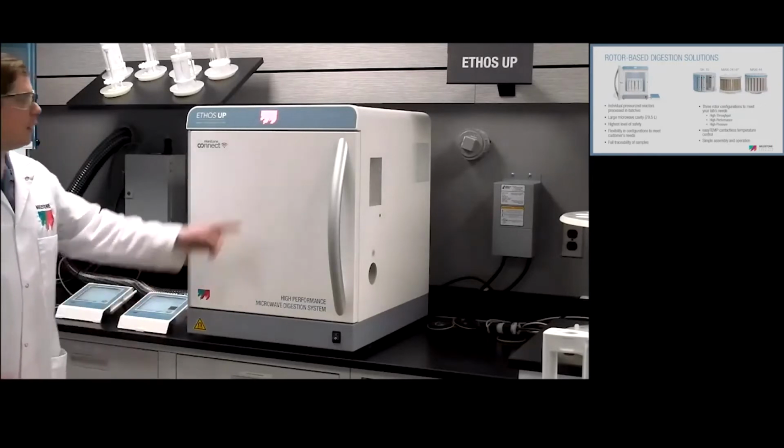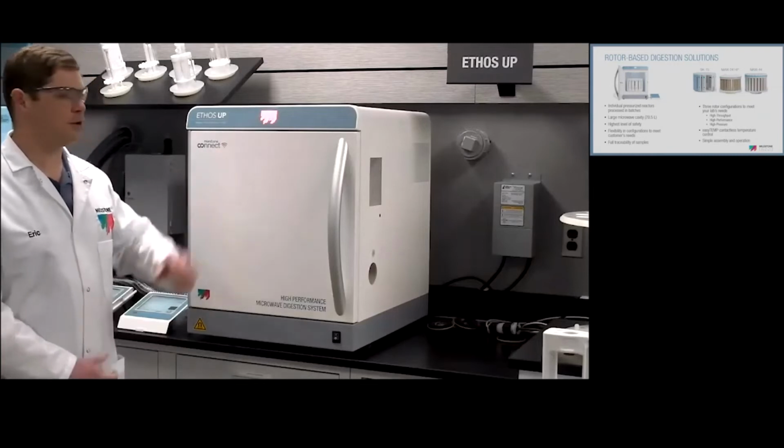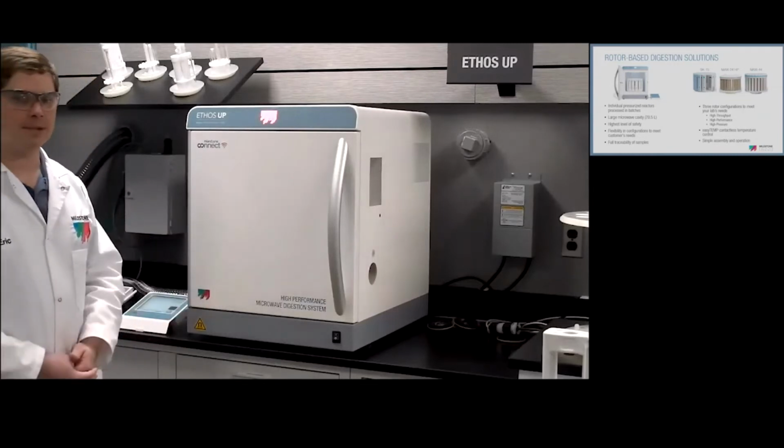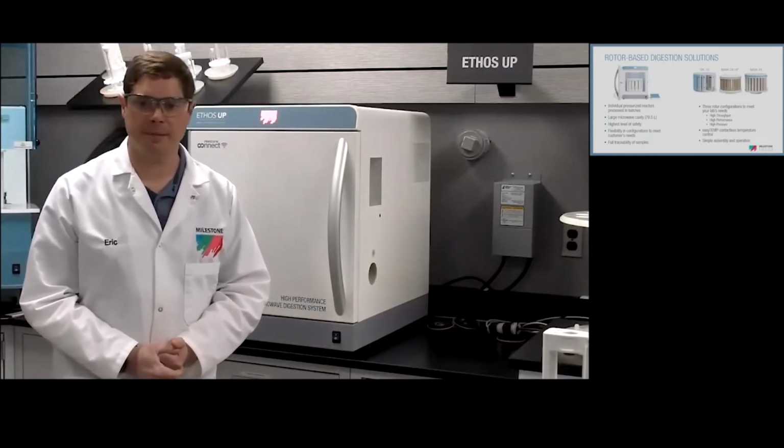So once you press start, this light is going to turn red, and when you're all completed, it's going to turn green. And then you can take your samples out and dilute them up to final volume and run them on your Agilent ICP-MS.